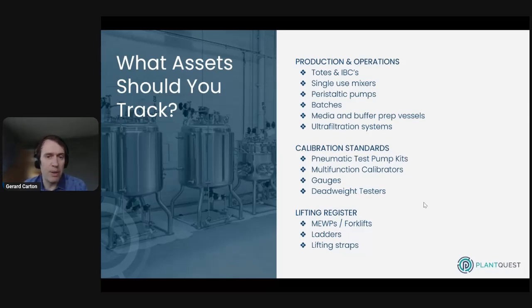Calibration standards are another big one that people want to track. Every calibration has a calibration standard associated with it, and those calibration certs are attached to the batch. So if you lose a piece of calibration equipment, a calibration standard, that results in a very large deviation that can result up to and including a batch recall, which is the worst-case scenario. So being able to keep track of calibration standards is a huge regulatory problem that's been solved, but it's also an efficiency thing. If you can optimize the use of your calibration equipment, it's a major win.